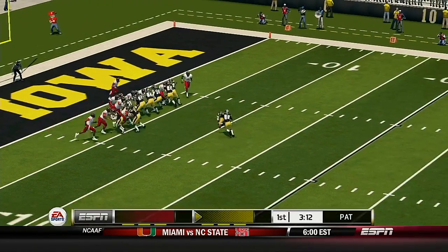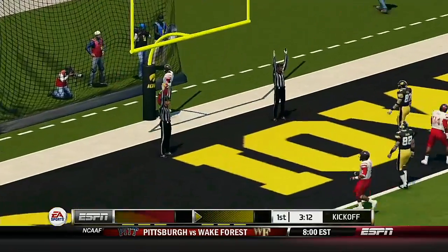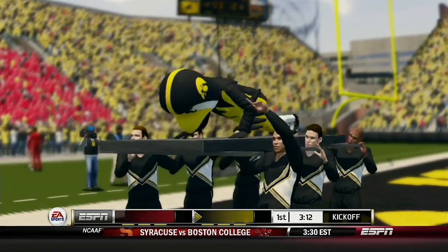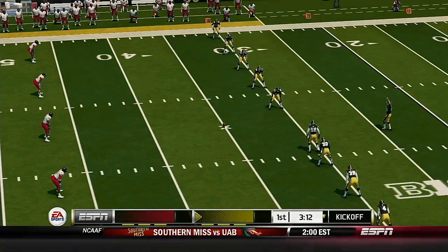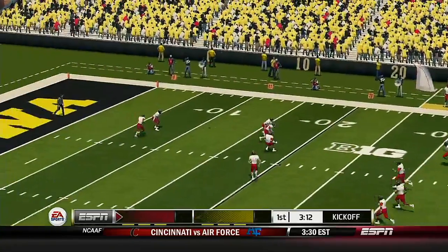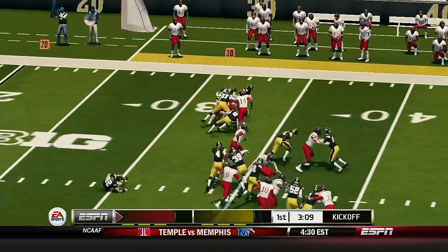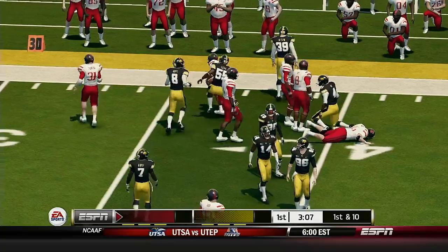And he tacks on the extra point. So that's a 7-play, 61-yard drive, and they add 7 points to the scoreboard. Looks like they're ready for the kick. Caught at the 8. He's out to the 30. Tackle made at the 37-yard line.